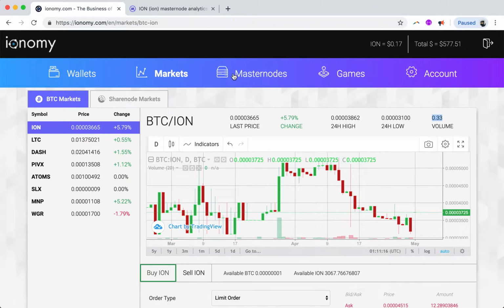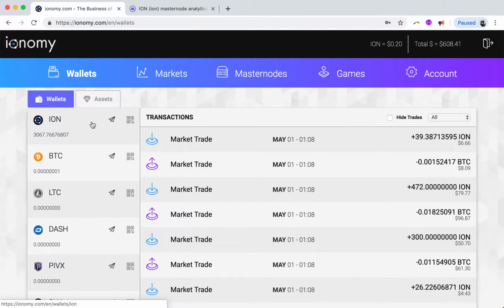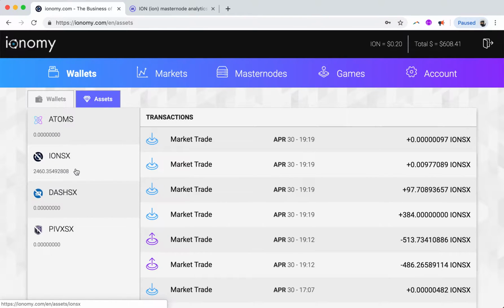The reason that I wanted all that Ion, and now I'll go back to my wallet, you see here I have about 3,000 Ion sitting here. The reason I wanted this 3,000 Ion is because I actually own a share of a Masternode. So you see here, I have 24,000 Ion SX. This is a share of a Masternode managed by Ionomy, right? So they're going to collect a little bit of that fee for doing that.